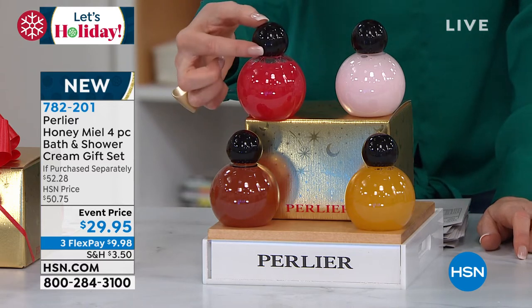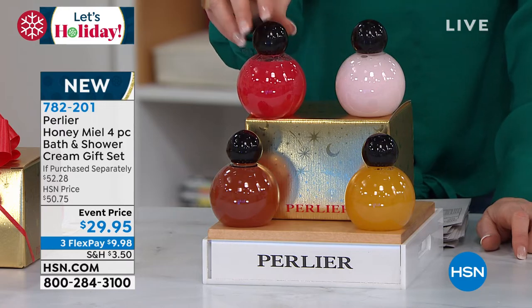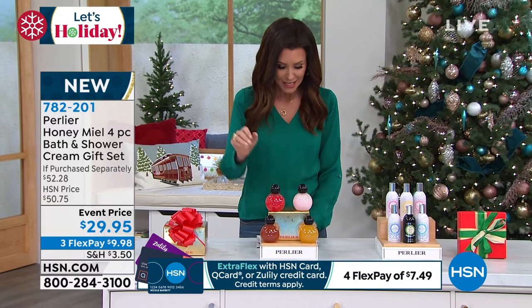Look at how beautiful those are. Only once a year we get some kind of unique design for the Honey Meal Bath and Shower Cream. These have brand new scents. So here's what you get.